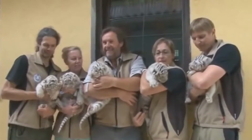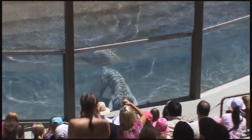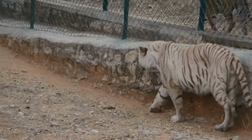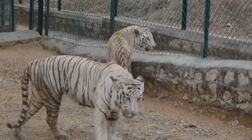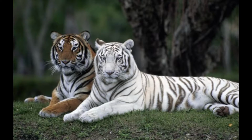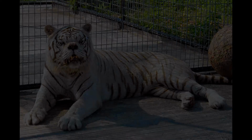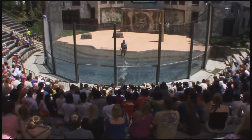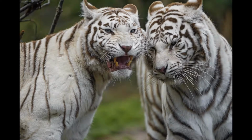Zoos and exhibitors will often say that they are breeding these tigers as part of a conservation program, but this is not true as these tigers will never be re-released due to their low chances of survival. The American Zoological Association has banned its members from breeding white tigers as they are bred purely for profit and not for conservation. Although this gene mutation was not caused by inbreeding, it is thought that large amounts of inbreeding have been a result. This is because white tigers are such a huge attraction for zoos and exhibitors. They bring in more visitors and allow these businesses to make more money.